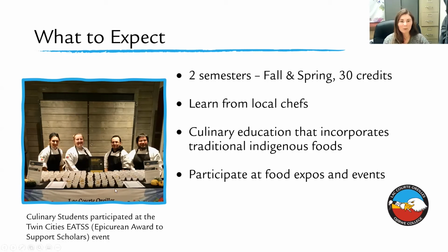So we made wild rice crackers and then had two different condiments. We made a cranberry salsa, and then we made a butternut squash hummus. And we actually used the squash from our college farm. So that was a really cool event for us to go to. And then there were 4 other chefs there from the Twin Cities area, and they use indigenous ingredients as well to make their dishes. So it was a really good experience for the students.